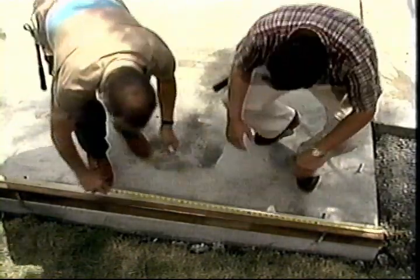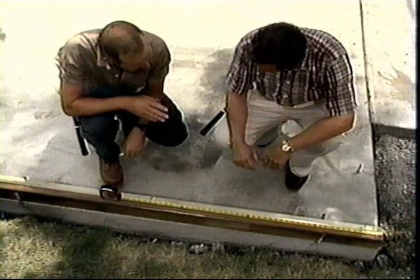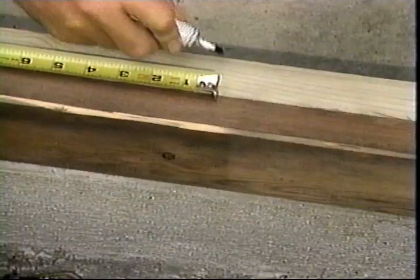Then all we'll need is our rough opening dimension. Wait a minute. What is a rough opening? Well, that's a dimension that indicates the location of the framing members so that when we frame this wall up, we'll have an opening big enough to accept our door unit. And that dimension is normally about 2 inches bigger than our door size. How do we find out that size? You get it from the door manufacturer. Then you take half the rough opening width and mark it on your plates.